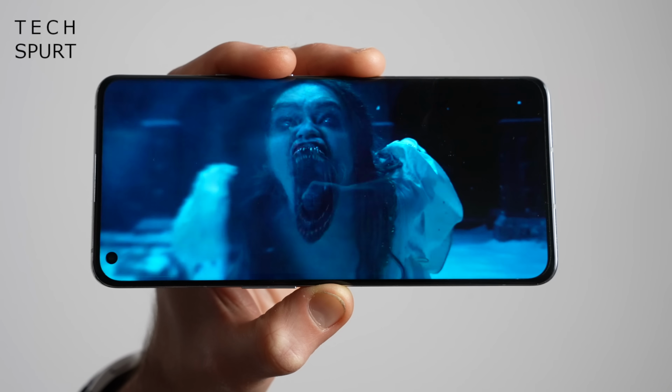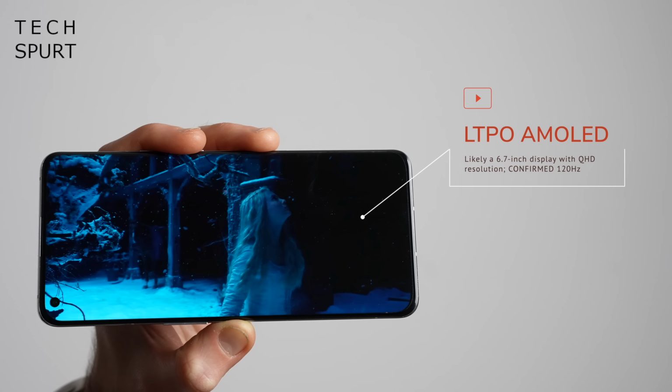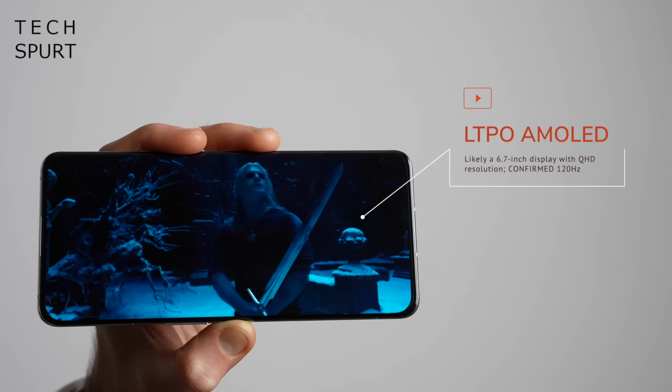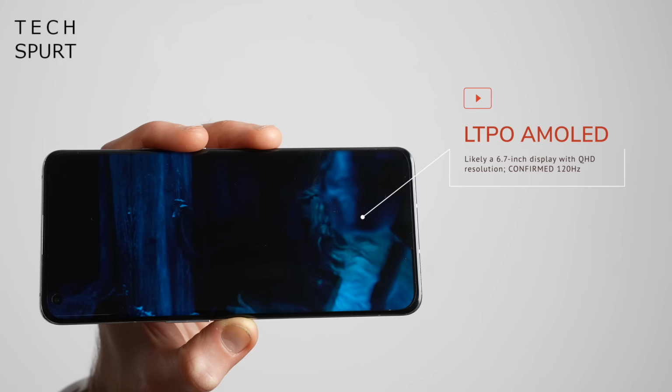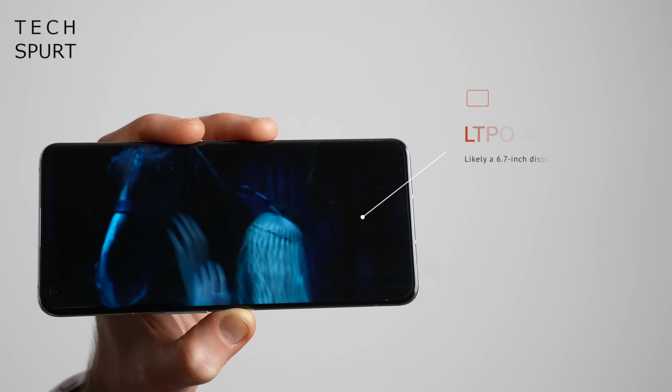Now, the OnePlus 10 Pro will come rocking an LTPO AMOLED display, and while OnePlus didn't confirm the screen size or resolution, those internet rumours do strongly point to a 6.7-inch Quad HD panel, which sounds perfectly legit. And apparently the colour reproduction and the contrast could be even more improved over the excellent OnePlus 9 Pro panel. OnePlus has confirmed that the refresh rate on that OnePlus 10 Pro display will top off at 120Hz, not a massive shocker, so you can expect a buttery smooth performance when you're flicking around the various menus and desktops and of course in your supported apps.